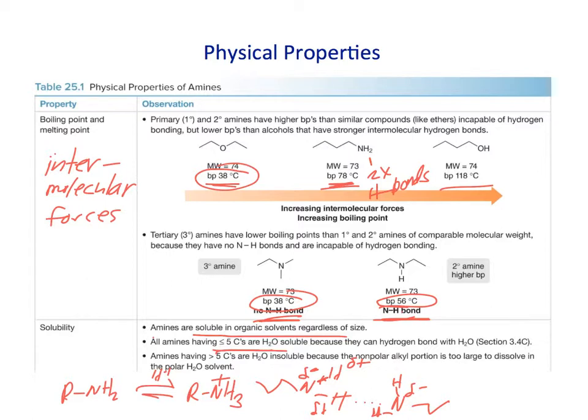Okay, so if that R group is more than 5 carbons, then the free amine on the left, or like if you've heard of the term free base, for cocaine or something like that, what that means... The free base is the neutral amine, like this. So it's the free base versus the ammonium ion.